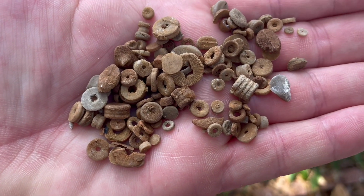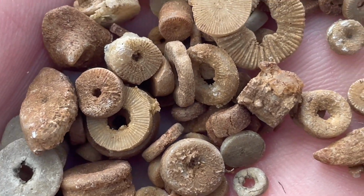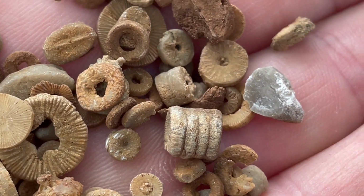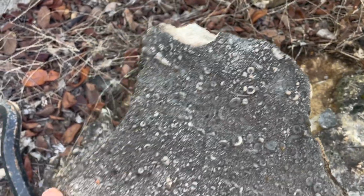So I wound up grabbing a few handfuls of these individual little crinoid pieces. I'm not quite sure what I want to do with them just yet, but they're pretty neat to have around. I even found a couple little shells in there too. Well, I didn't set out today to go out looking for fossils, but apparently that's what I'm meant to do.